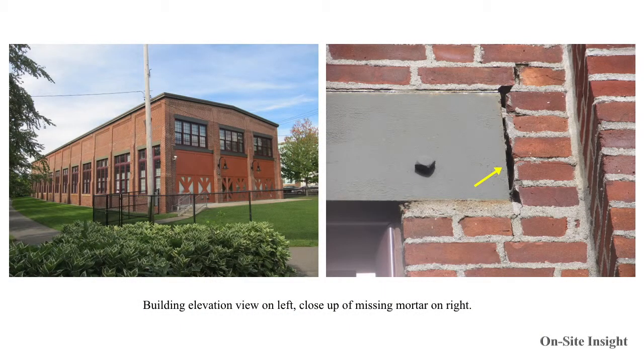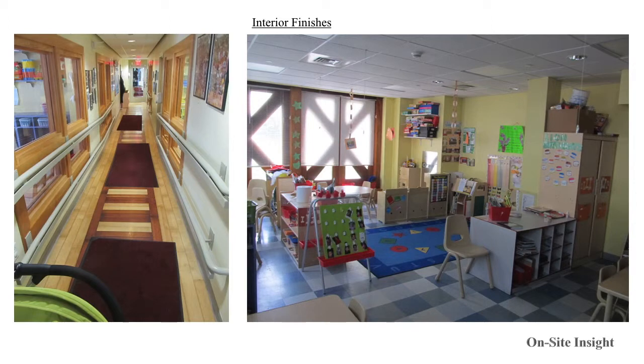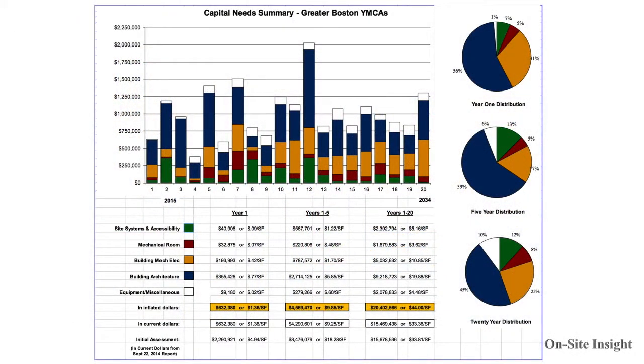pointing out concerns on a building envelope where there is mortar loss and the start of step cracks, and looking at the handicap accessibility throughout the facility, in this case a ramp at a pool, and interior finishes both in the common areas and in program areas such as classrooms. All of these aspects get rolled up into our report, and they're shown graphically, and they're shown also in a table in terms of cost, near term and throughout a 20-year period.